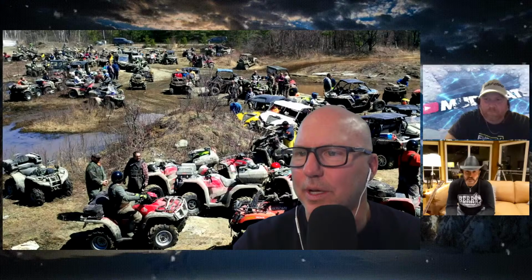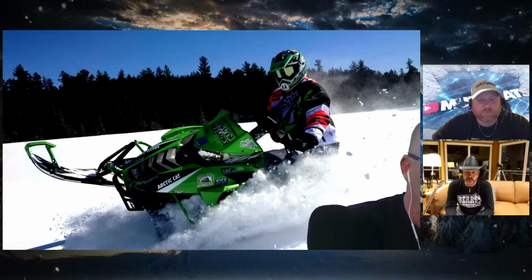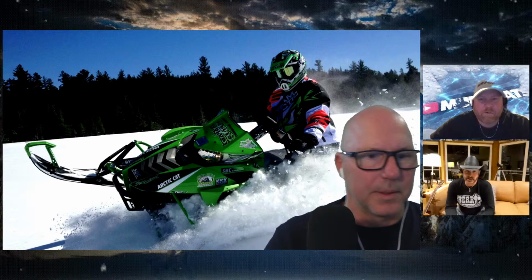Great shot here, Larry, you and your cat just carving in the snow. Yeah, that's the 9,000 four stroke, the first year they came out, that was taken. We're coming across right across from the Sportsman's Lodge, Kukkiemi Lake Lodge. Right on. That was a great shot, man. I loved it. Yeah, it's wicked.